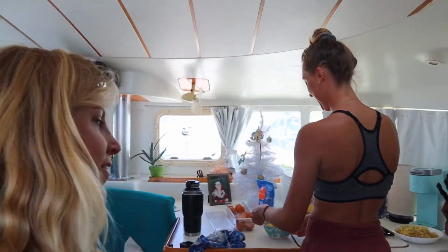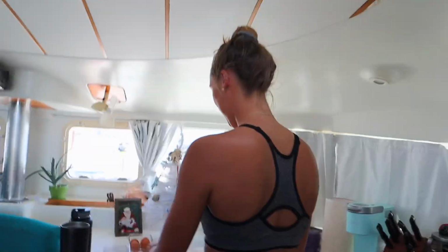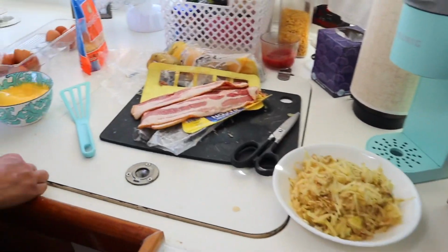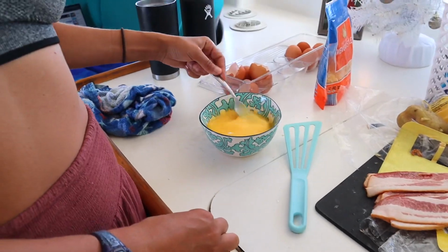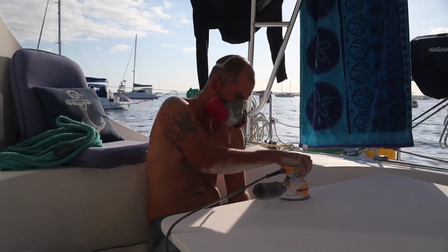Morning. What are you making, Kelsey? We got scrambled eggs with cheese, shredded up some potatoes for some hash browns, and some bacon. It's gonna be delicious. I'm excited. Yummy.